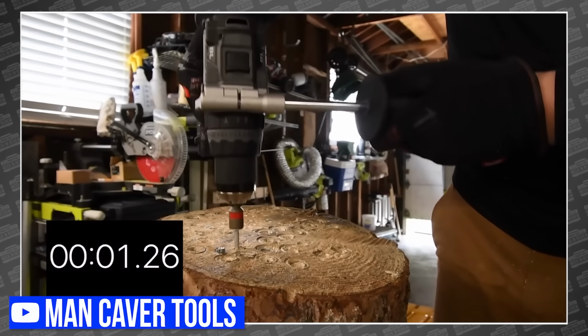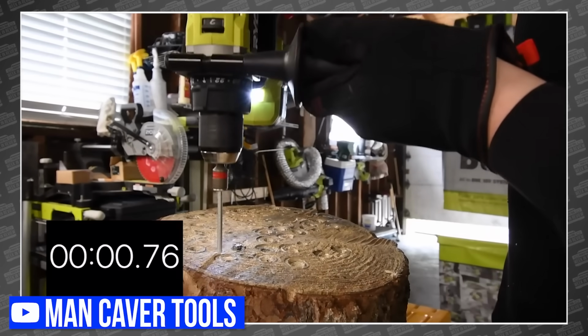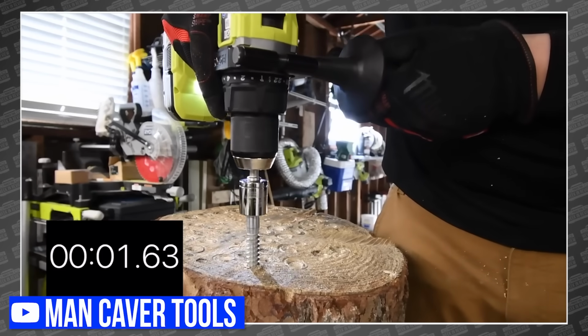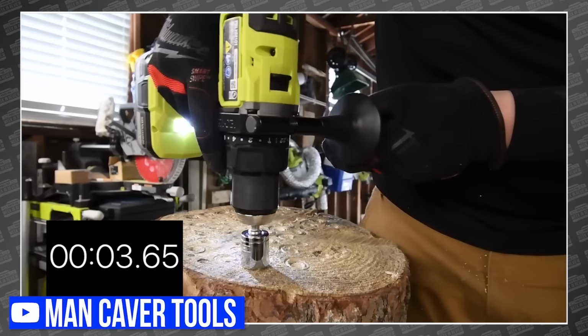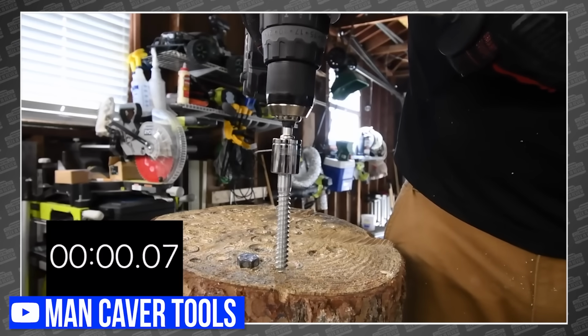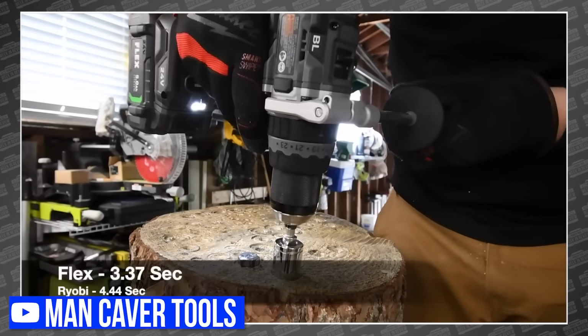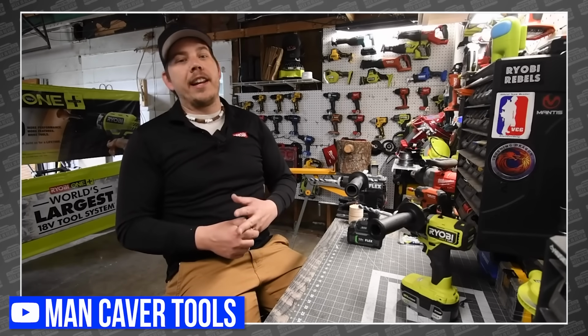Anyways, so this Dave guy ran a bunch of tests with his Flex Turbo Hammer Drill against a Ryobi hammer drill, and apparently, according to the script Rob gave me, no one was surprised by any of the outcomes, but loved watching it anyways. And you will too, probably. For the full comparison, head on over to Man Caver Tools.